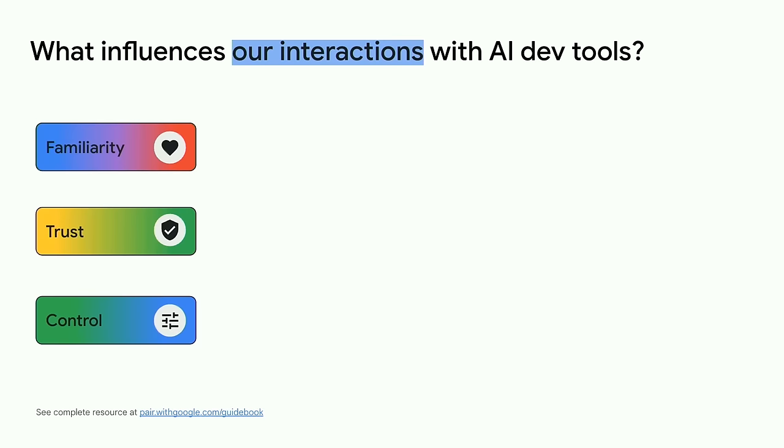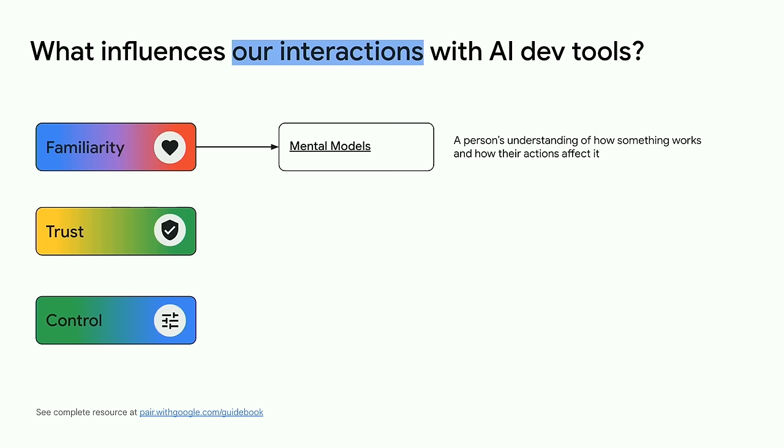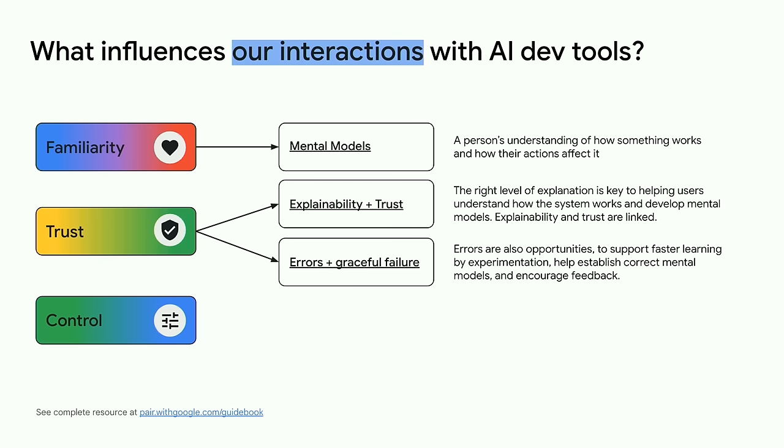So what influences how we think about AI in our workflow? It's really three things: familiarity, trust, and control. And so we wanted to leave you with a framework to keep in mind for the future. As familiarity increases through continued interaction with AI, you start to tune your expectations. You begin to shape your mental model, and you begin to understand how your actions shape it. So familiarity is really important.